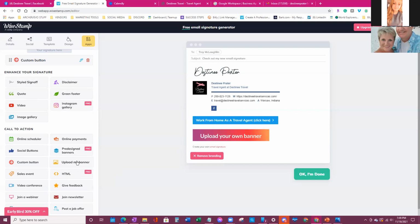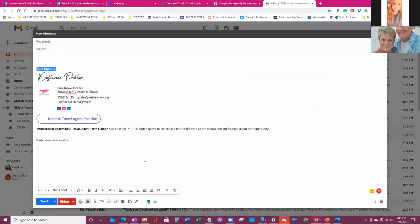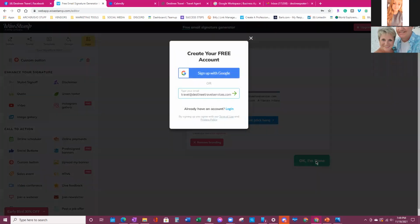When you're finished, this is the part I always struggle with. Let's see if we can get it connected, because mine is already connected to my email. So I have to be careful not to mess up the one I already have on there. So if you click "Okay, I'm done," it's going to direct you to make an account.